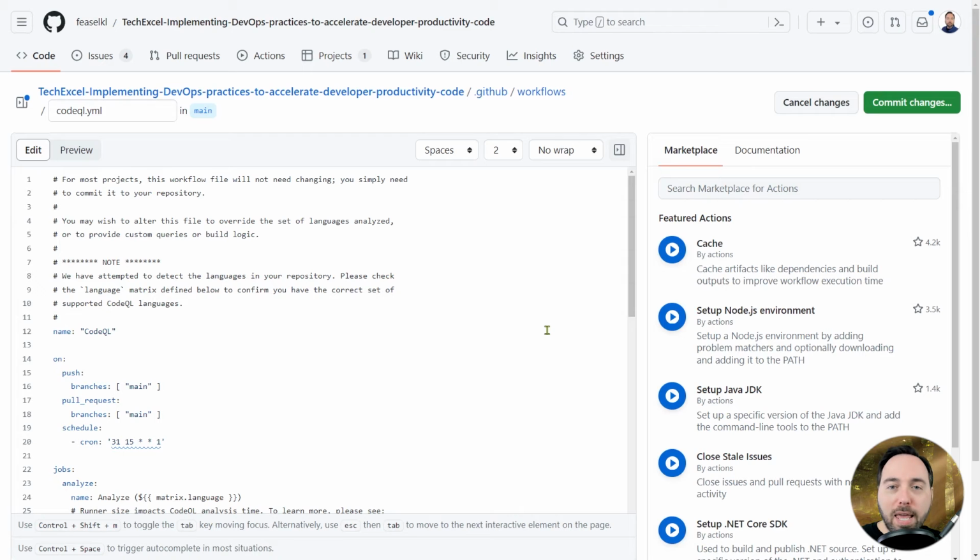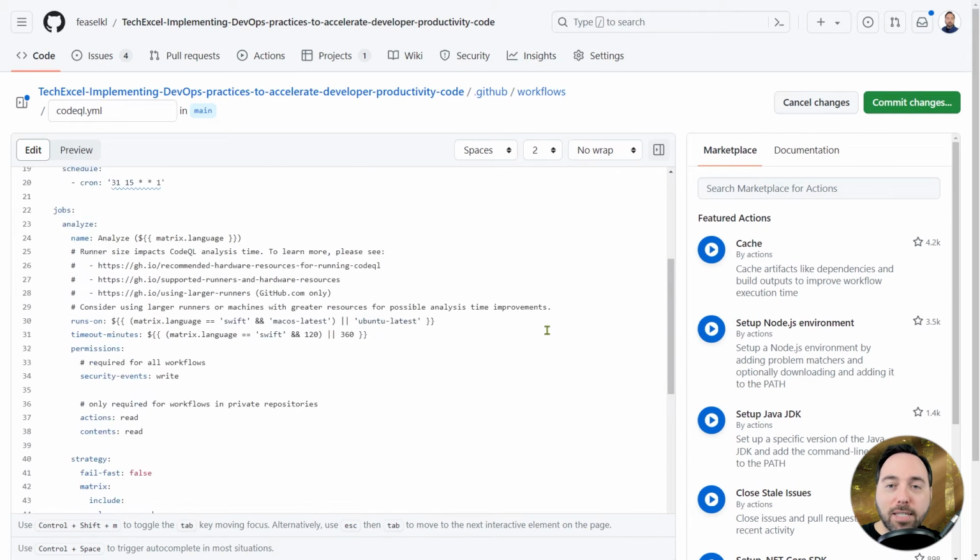This brings me to a YAML file for a new GitHub Actions workflow. We can see that it triggers on pushes and pull requests into the main branch, and there's also a cron schedule that runs once a week. You can modify this schedule if you'd like. Then, in jobs, we have one job called Analyze. Analyze uses a matrix, which allows us to analyze multiple languages in one single job.